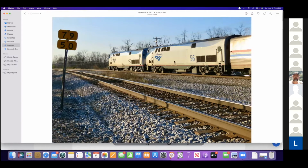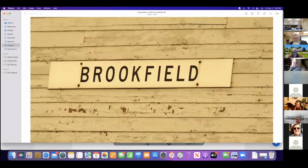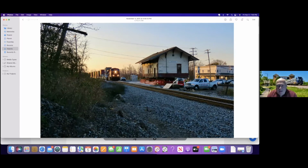Shot of the Brookfield Station sign. And this is a 198. He was running pretty late. He normally goes through here in the late morning or early afternoon, sometimes even the early morning, but it's about 5 o'clock. Just after the train passed here, the track foreman put up red boards on either side of the depot. So I'm pretty sure this was one of the last trains to pass the depot here.